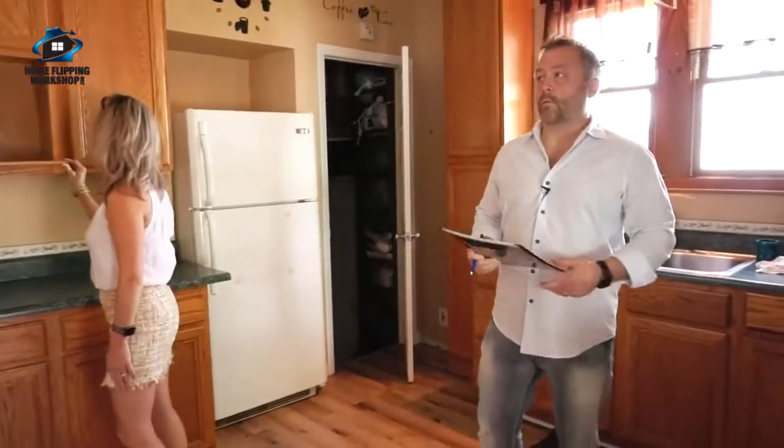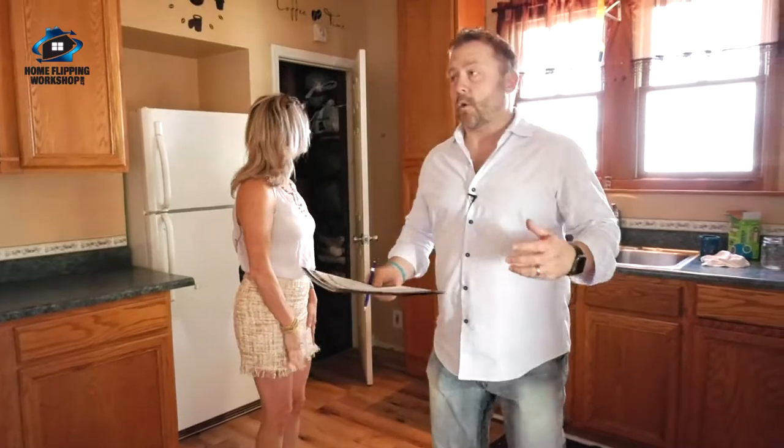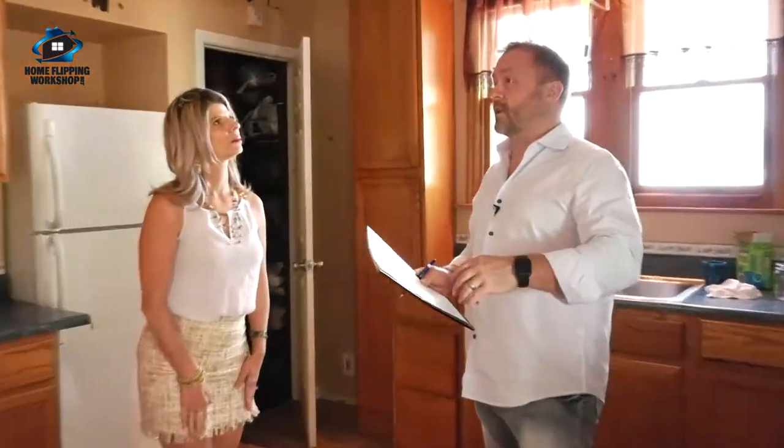When we go through a house, we're trying to get a ballpark estimate of what we can afford to pay for the house and still make a profit. So we're not trying to do an exact science. We're not trying to pin down the exact estimates. You want to get ballparks and ranges, and that gets you in a range so you know if you can make an offer, if it even makes sense or not. If you buy it cheap enough, all those details work themselves out. So let's take a look.